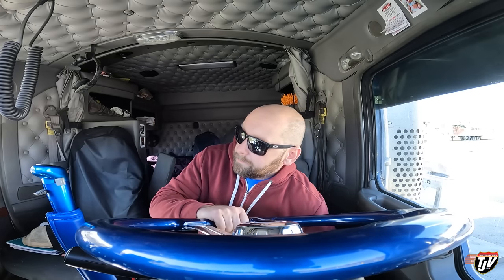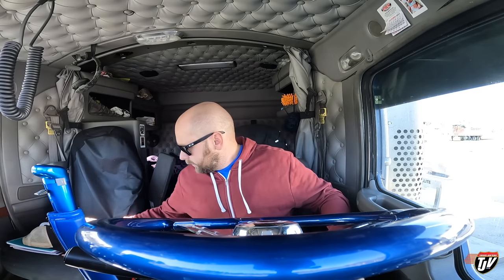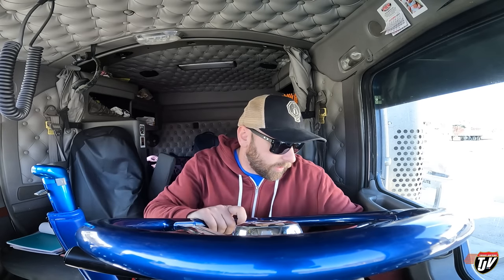We'll see. I got to work it so that I don't leave Brainerd too early, because I don't want to be wasting my e-log waiting to get loaded, right? I'd rather arrive there when I'm supposed to get loaded, so I can just get loaded and keep going. Otherwise, I lose time. But working with the split sleeper berth rule in the US, now that I understand it, it helps a lot in those situations. So there's also that. Let's go throw some fuel in and we'll be on our way.